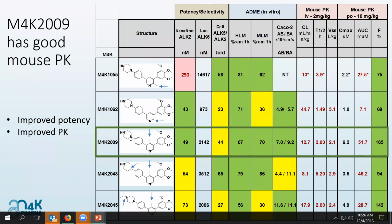So just removing this nitrogen in 2043 gives a compound with a similar overall profile with good exposure. This one actually has a longer half-life with a similar Cmax and AUC and bioavailability. And then substituting the nitrogen here is also well tolerated, and you see that we get a compound again, slightly inferior, but a good overall profile.